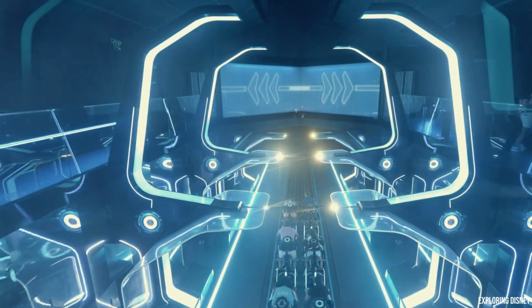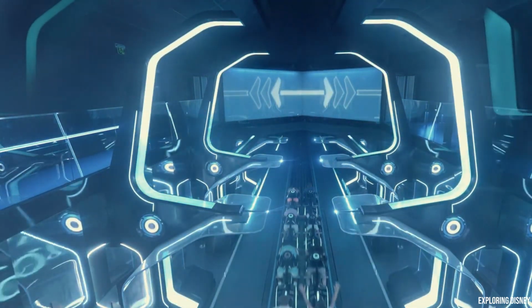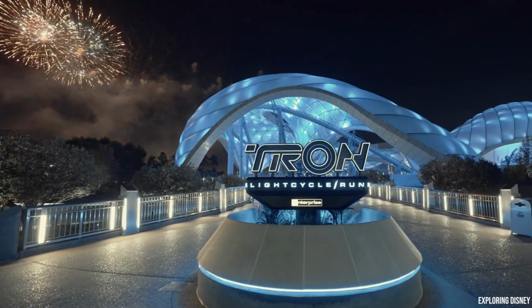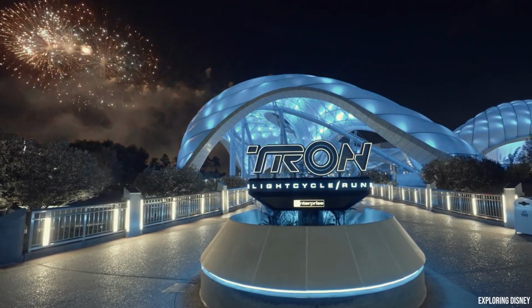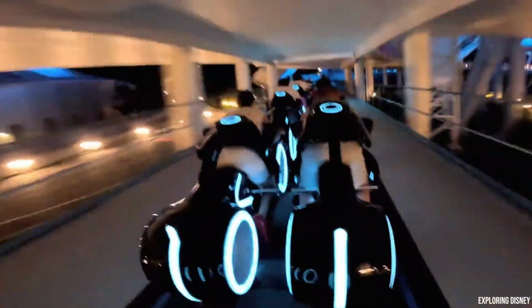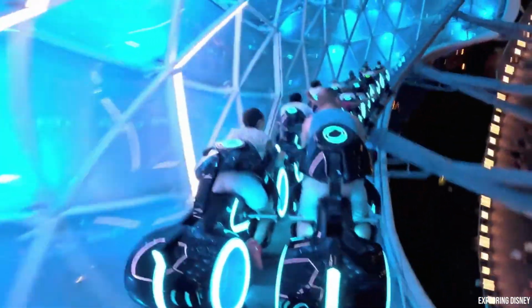Since the seating design is snug, loose items larger than a phone must be placed in a free locker. There's also a small compartment in the seat for smaller belongings. With a ride time of 1 minute and 30 seconds, TRON Lightcycle Run is short but smooth and exhilarating, delivering a massive thrill for those ready to race through the grid.